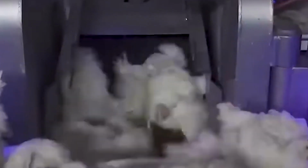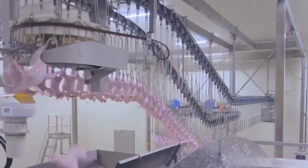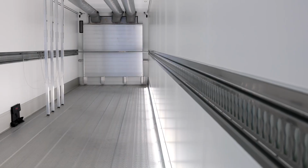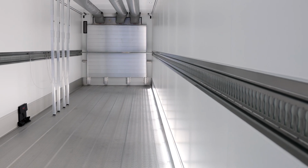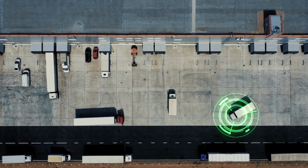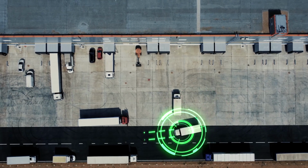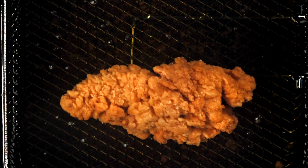Farm-to-industry transportation is closely monitored. Chickens are immediately cooled after slaughter to prevent bacterial growth and preserve freshness. Refrigerated vans equipped with GPS and temperature monitoring systems ensure that the chicken remains in excellent condition throughout delivery. Every batch of chicken is also assigned a tracking ID, allowing for complete traceability back to the original farm. This ensures responsibility and transparency throughout the supply chain.